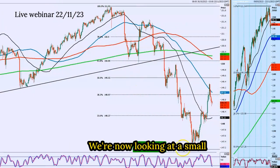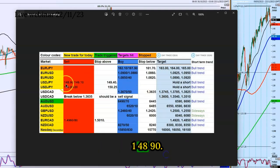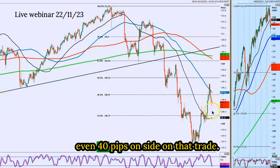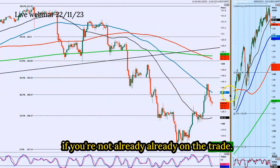We're now looking at a small profit actually on the trade. Let me just go back to remind myself, 148.90, yeah, 149.10. So already we're at least 20 or 30 or even 40 pips in profit on that trade. So it's too late for you to jump in now if you're not already on the trade.